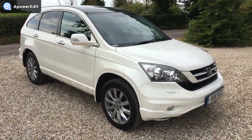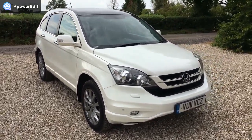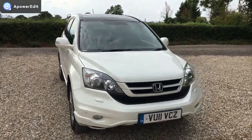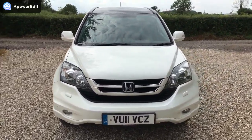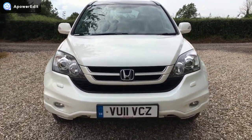Right, this is a quick walk around video for a Honda CR-V. This is the 2.2 EX diesel. It's an automatic version. As you can see here, 2011 car with 68,000 miles on the clock. The car's in really great condition. They look fabulous in white, they really do.